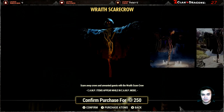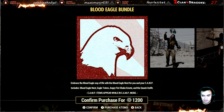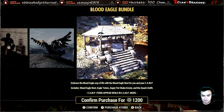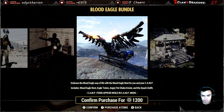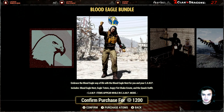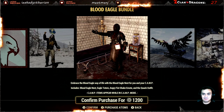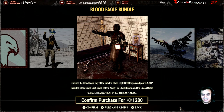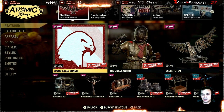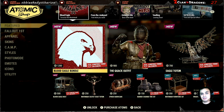Scarecrow. Okay, so this bundle, let's take a look at it. So it has the eagle thing, this one right here, nest. The eagle totem, the angry fist shake emote. Damn, I think I'm gonna buy it. And the outfit. Who cares about the outfit? All right, I'll think about it, and if I decide to go with it, I'm gonna make a review video. So I think by tomorrow, if I upload a review on the Blood Eagle bundle, that means I got it.